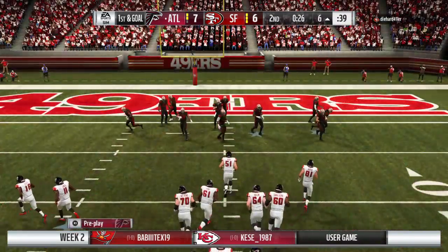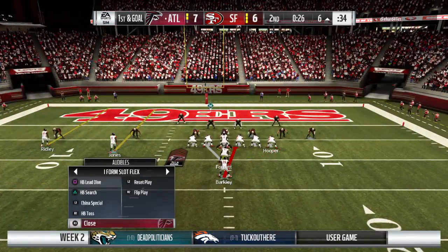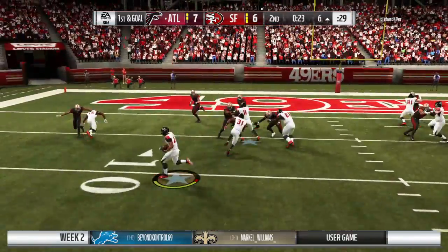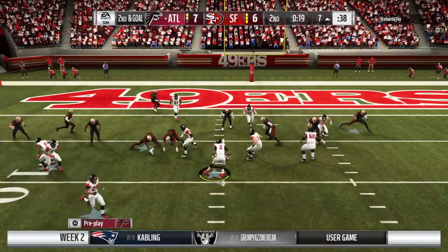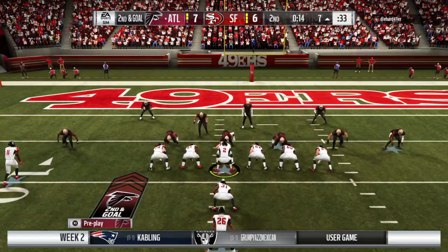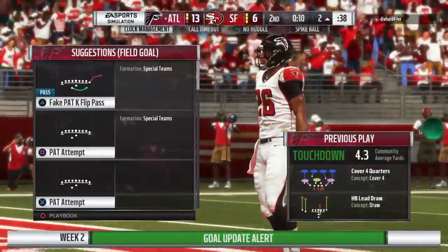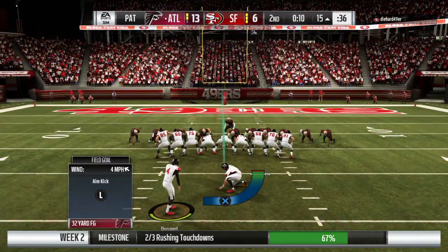A first chance in the red zone for the Falcons now. They've got a 1st and goal to go at the 7. They'll try and run for it with Barkley, and he goes backwards on this one, losing yardage to the 7. It's a loss of 2 there, bringing up 2nd down. He'll get it up the middle, and he'll take it into the end zone. Touchdown, Atlanta. Saquon Barkley in the final seconds of the first half.